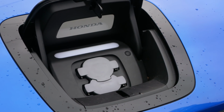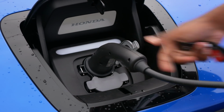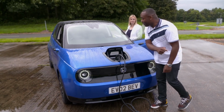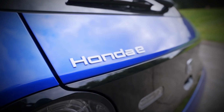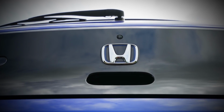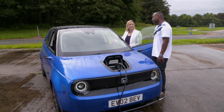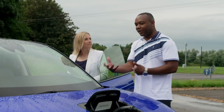On to charging. Whack it open, take that, put it in there. The only problem, if you've got a dirty cable that's been on the floor and it's scratching up your paintwork, is that it's not ideal. A fast charge will take just 31 minutes, but the Honda's 35.5 kilowatt battery will only give you a rather disappointing range of 137 miles. So it's not great, is it? No. But we brought it through to this round because it is a city car, so it's kind of forgivable for the kind of people who use it.